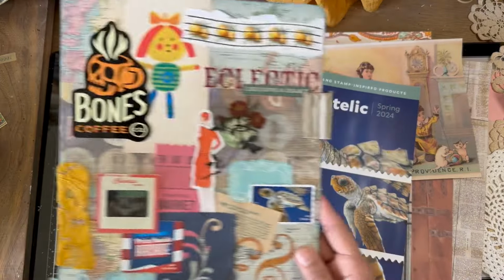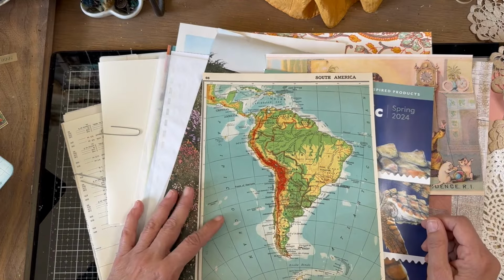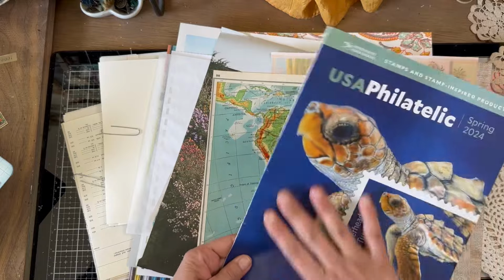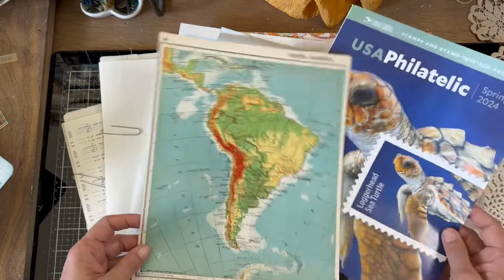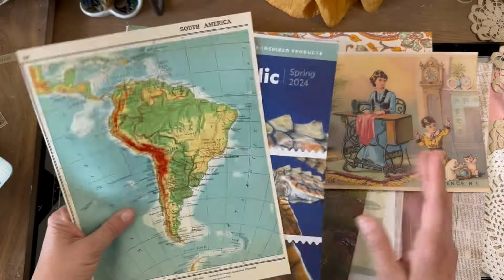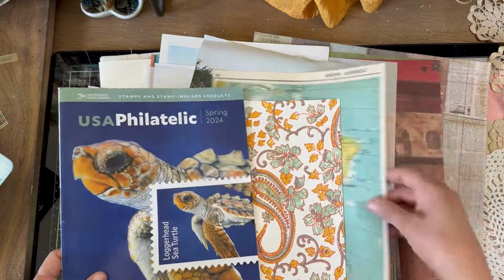Now let me show you the papers that I have chosen for this journal, and then we'll take a quick look at some of the other little bits and pieces, and then I'll go away and sew the journal and be back. So again, this was the foundation for my choices, and then this vintage looking map. That gives me this global feeling, this travel feeling that I wanted. And then as I was going through, this is also some handmade paper that matches as well and blends.